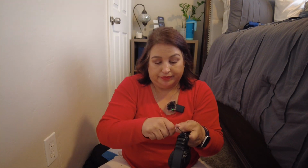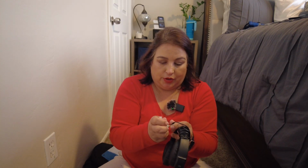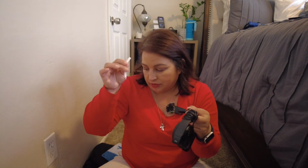So I have this little device, and anyway, I have no idea what happened to it, but I won't lose anything. I try to keep everything together, but I've got to figure out how not to lose this one this time. I'm going to do my best. I'm going to put it up here because if I put it down here in my trash, it may get thrown away.